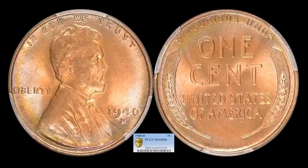It just wasn't meant to be for the good old 1940 Denver Struck Lincoln Wheat Cent. This one is a Mid-State 68 full red, no doubt about it. It's a registry set coin. It's even got a little bit of toning on the front and back of the coin around the edge or the periphery.